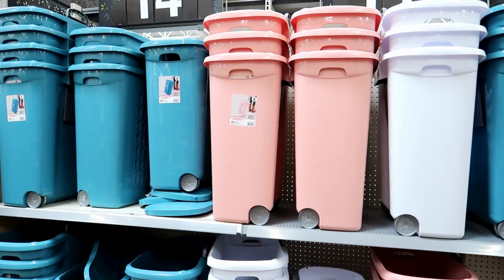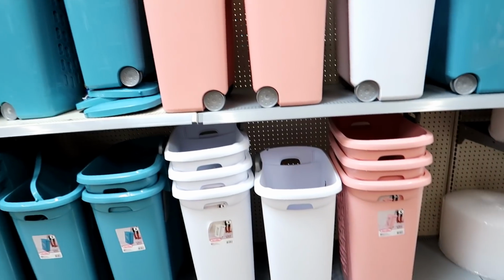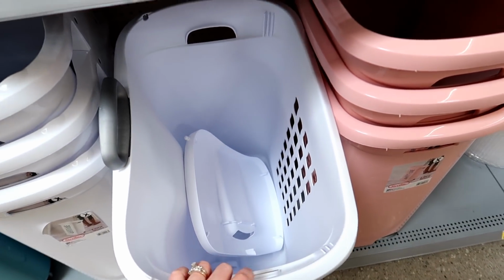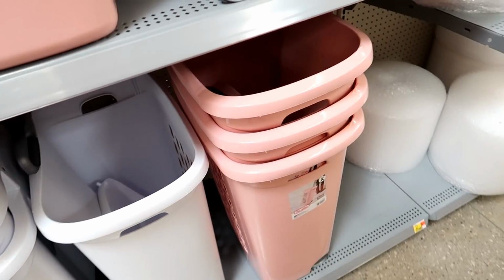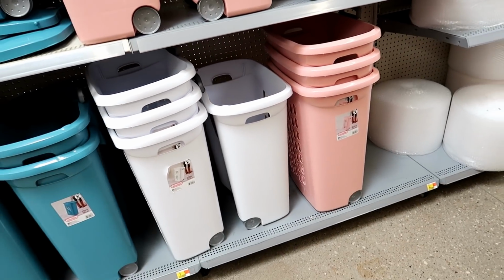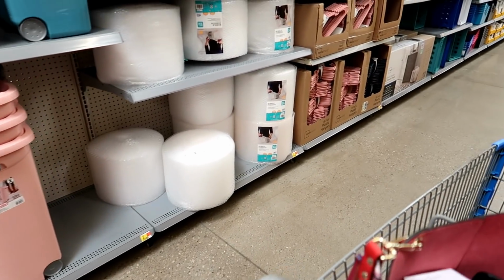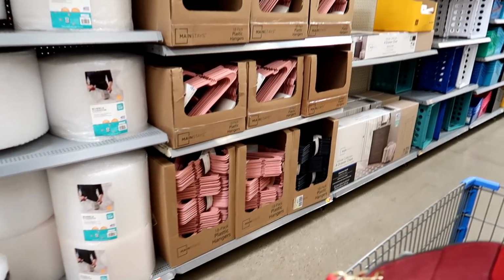I actually really like these hampers. They're only $14.48. They come in 3 different colors. They seem like they're really sturdy. I don't know if I'm gonna get one today, but I might come back and grab one for Connor's room. They also have hangers over here. I can always use hangers.